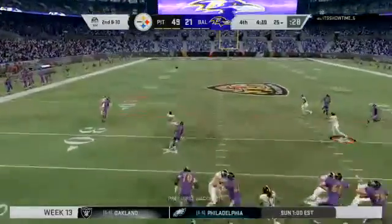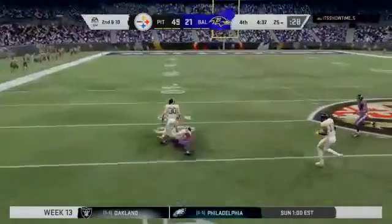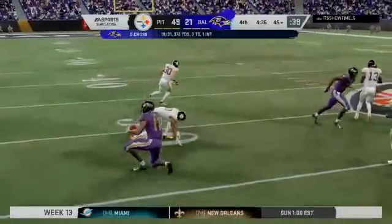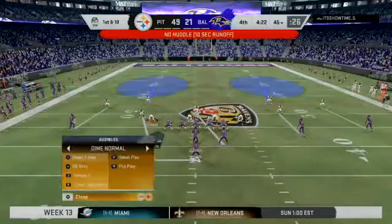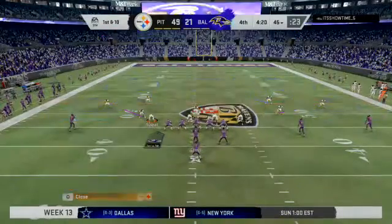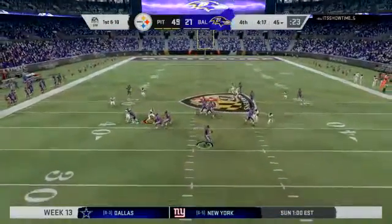Throwing again on 2nd and 10. Cross. Oh, he got position on him, and he pulls it in. That one a gain of 20 and a first down. On first down, cross.